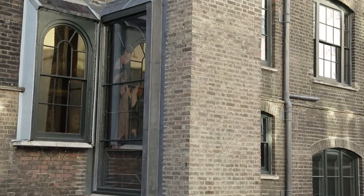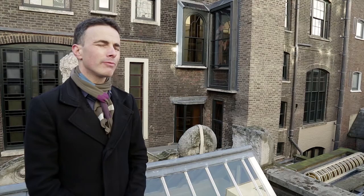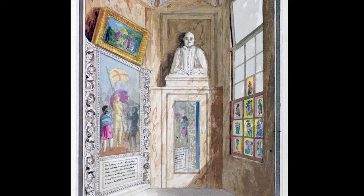You tend on old buildings not to use steel if you can help it. Steel's very hard and rigid and doesn't move, so if there's any movement, it tends to be sort of a major cracking or catastrophic sort of problems which occur. So it was worrying. With the recesses restored to their original size, work could now start on putting back all the elements that Wilde had removed.